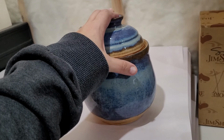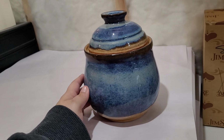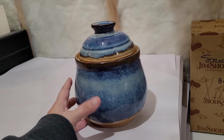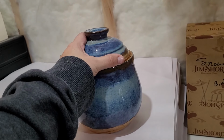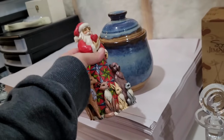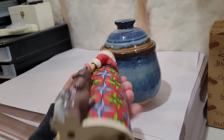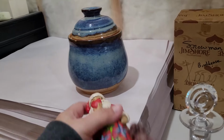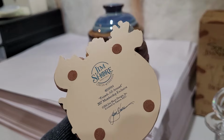I probably wouldn't do that in the future, but like I said, I have my goals I want to meet. I underpriced it when I initially listed it, and when I got an offer on it, it was hard to not take something for it. So this did sell for $27 plus shipping, and then also one more Jim Shore item sold, and this sold for a little more, $28 plus shipping, without a box. It's more recent, I think 2017.